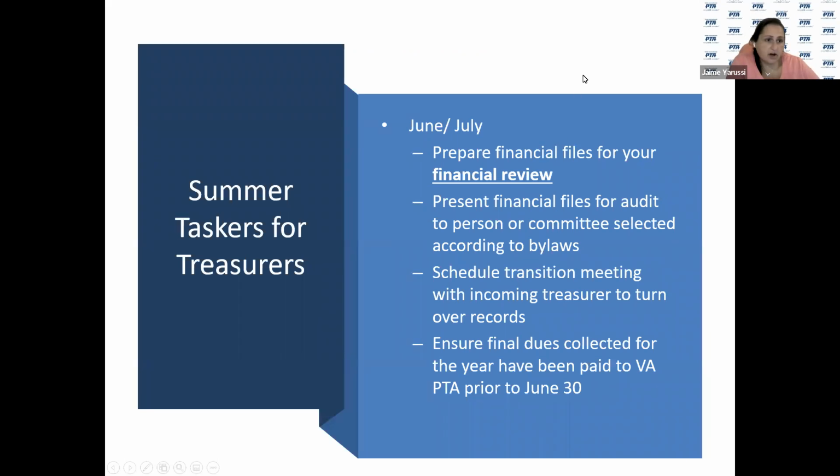First, here are the summer taskers for treasurers. These are both outgoing and incoming. You guys kind of share responsibility. I know we have a little bit of both here today. So the first thing that outgoing treasurers, or treasurers who are still staying on to the next year, are going to do is prepare your files for your financial review. Hopefully at this point, you guys have all done that. You're going to present those files to your financial review committee, whoever your bylaws says that is. Most PTAs either have a CPA perform their financial review, or they have a committee of 3.